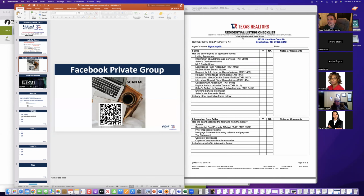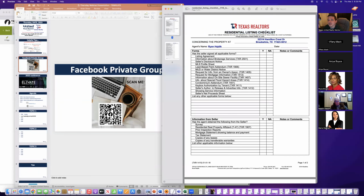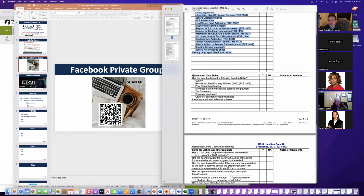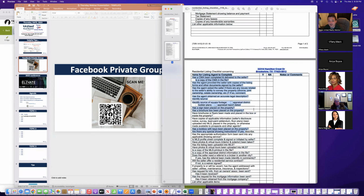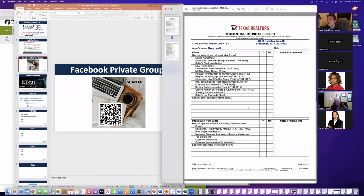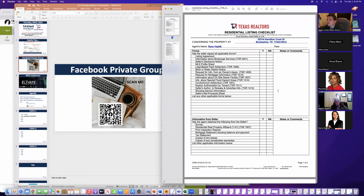Okay, so this residential listing checklist, you don't need to email me for it. You can find it in your ZipForms, your Dotloop, or your Transaction Desk. It is called residential listing checklist. And I use this checklist to this day, 20 years later, because it tells you all the forms and information you need from the seller, and gives you a rundown of what you should have done before you went to their house or do afterwards.